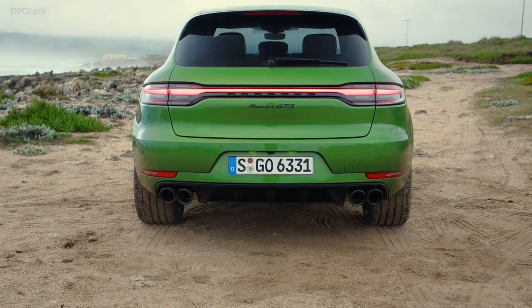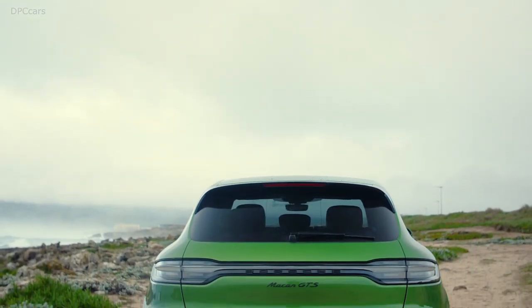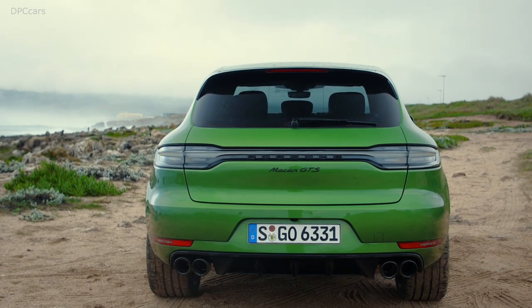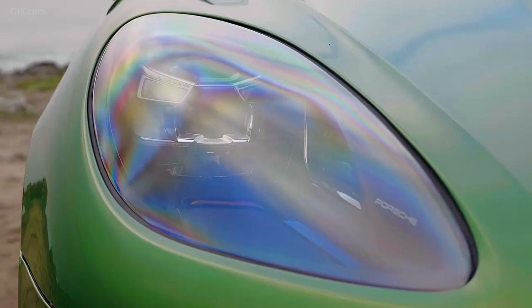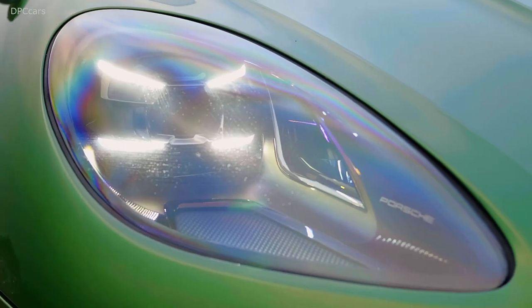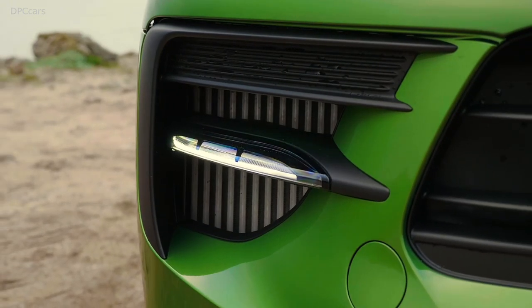Standard features include Porsche's adaptive air suspension, 20-inch RS Spyder Design wheels, Porsche's sport exhaust, and cast iron brakes. Though Porsche surface coated brakes and Porsche ceramic composite brakes are an option. Visually, the Macan GTS receives black painted elements on the front fascia, new side skirts, black rear accents, and more.